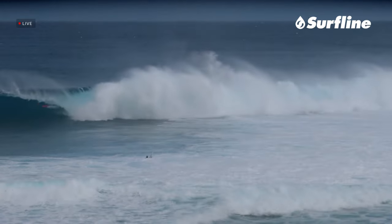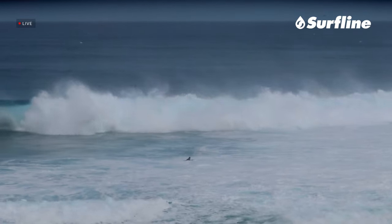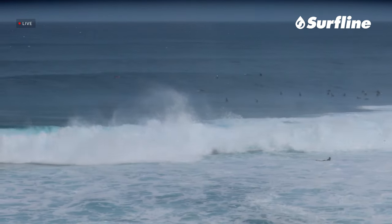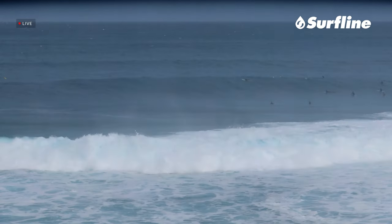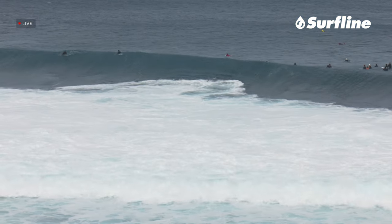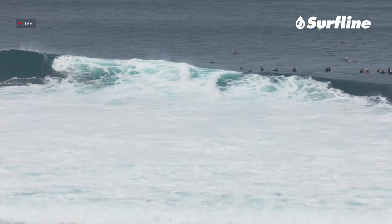How is this wave? Is he gonna make it? Go over, Mark. He's gonna make it. You gotta pan faster, Mark. Why don't you pan it over? Come on. Nah, there's his board. He didn't make it. That's his board tombstoning.